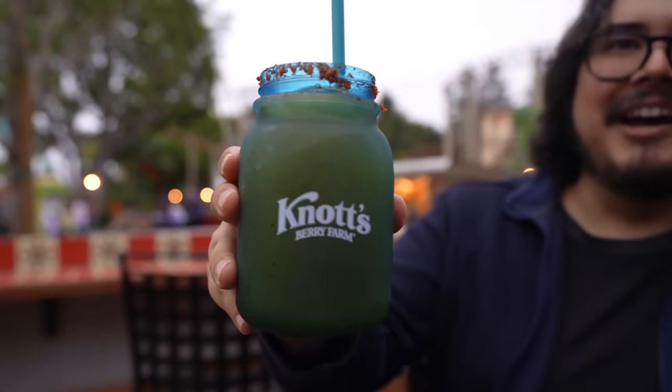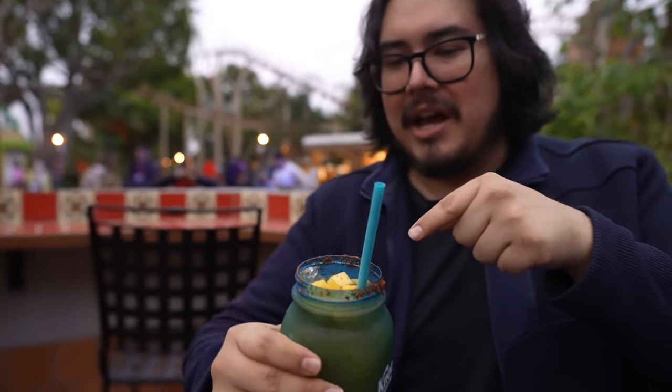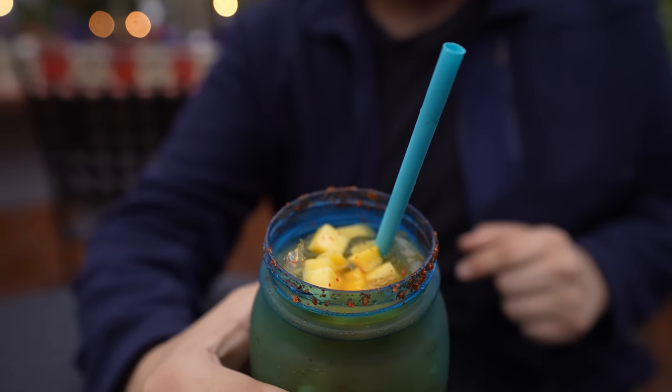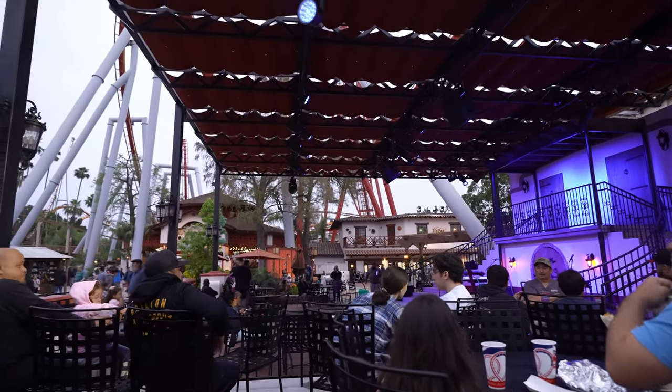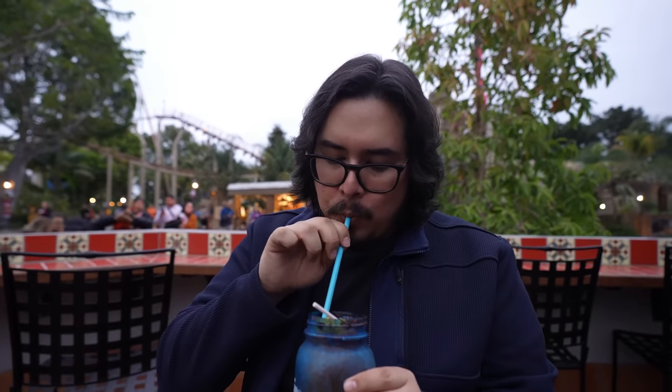Look at that. Got that tajín around the rim. They got some mangoes on top. Really good. Janelle got a blue one. I got a green one. Try it. It's a good one? Yeah, the frozen one's awesome. I'm more of an on the rocks guy, but I wouldn't doubt myself getting that next time.